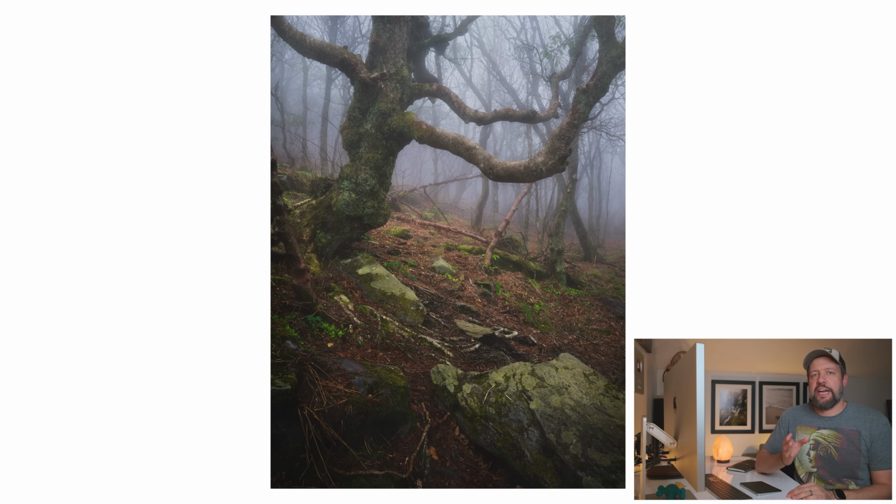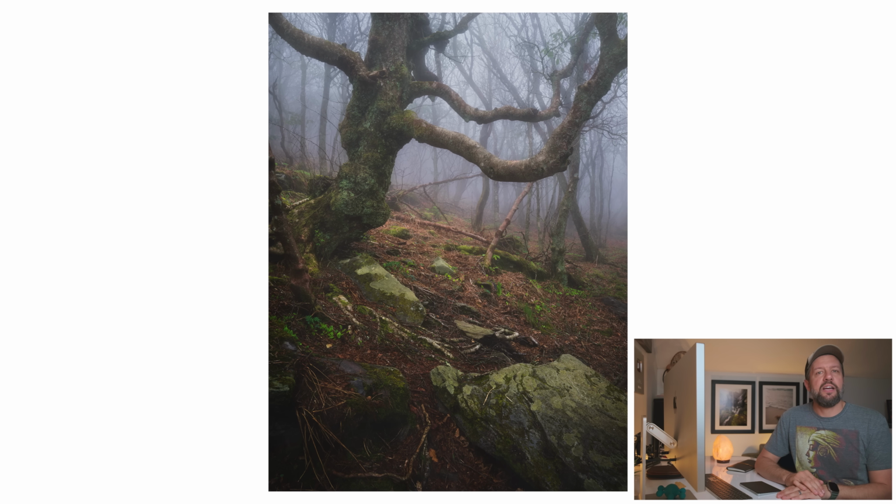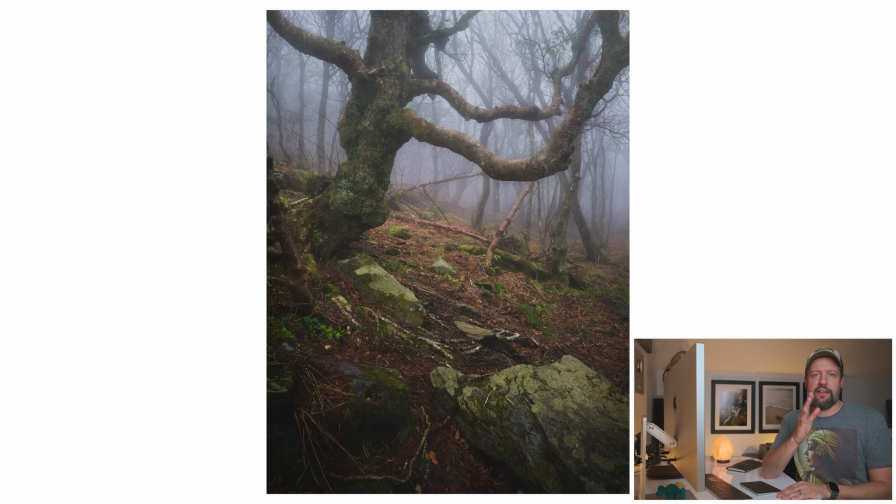So compositionally, I think that this is okay. I do think I did a pretty good job in removing that one tree, I should say, reducing the visual impact of that tree on the left side. It's barely visible, especially after burning that area of the photograph down a little bit, just darkening that to draw the viewer's attention away from that area. So I think the visual impact of that tree on the left side is very, very small, which is good.